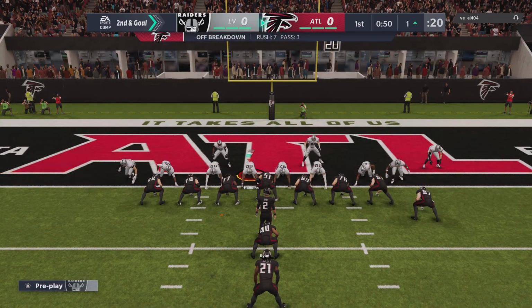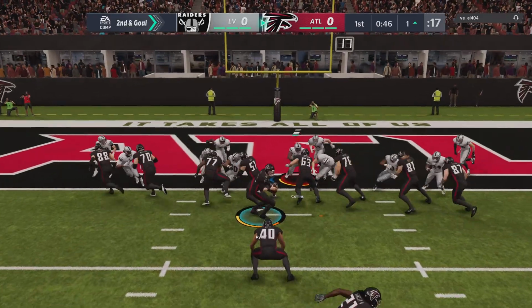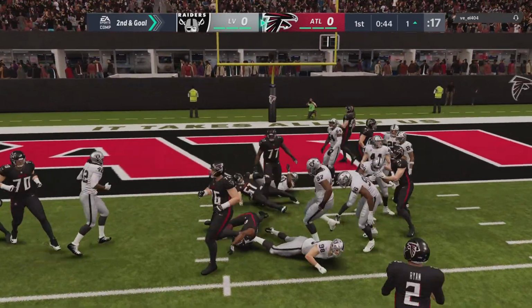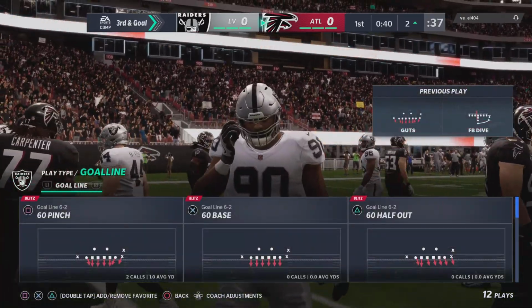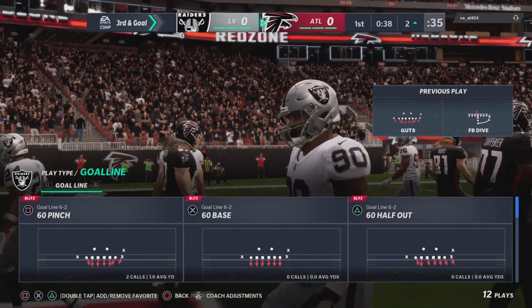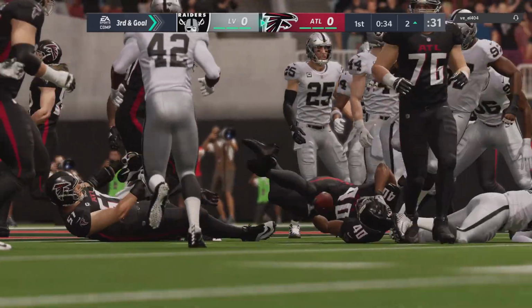Second and goal from the 1. This is Smith, and trying to push forward, but he is going to be stuffed up in the backfield. It'll go as a loss of a yard, and it'll set up third down. That's a nice example of good team defense right there.